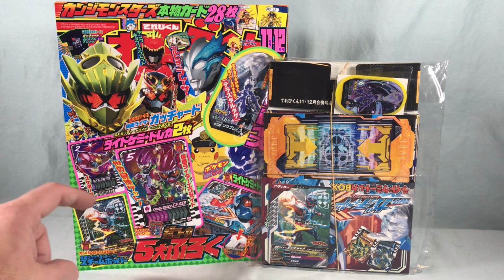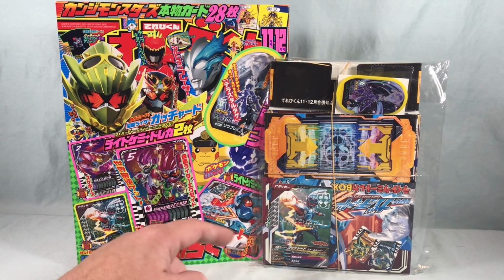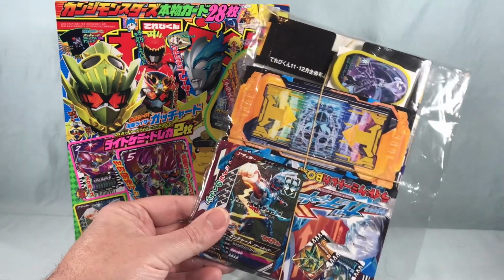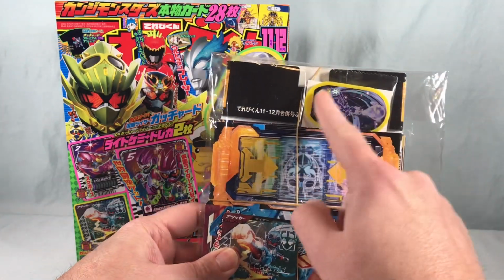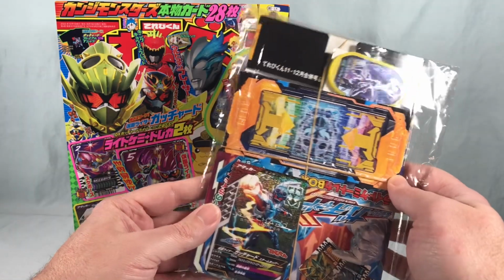We're also getting a Gombarized card for Gotchard, which you can see is in this little bag over here, along with a cardboard deck box, which is kind of cool. Or maybe, I guess it's not really a deck box per se, but it's just a box you can store cards in, which is kind of cool. And we're also getting this plastic Pokemon token thing that I don't really know what that is, but hey, we'll take a look at it.